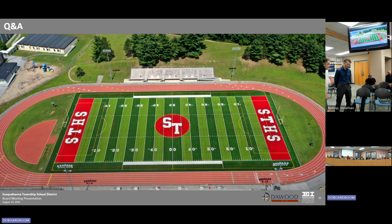So my question is the same question that I posed to the board the first week of June when the presentation was made. I asked the board to dream, not be guided by the presentation. So my dream is, if Susquehanna Township had a campus called the Susquehanna Township School District Green Campus, what would it look like? Because we're using 42 acres of land that was zoned for conservation. We're taking it out of that for something else. But if we've developed a green campus, what would that look like?